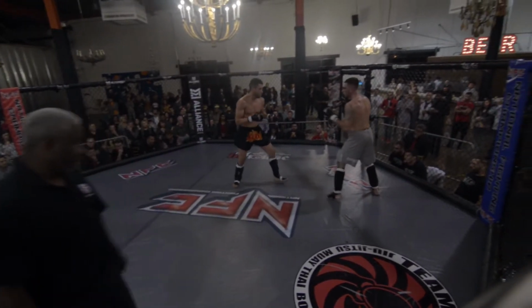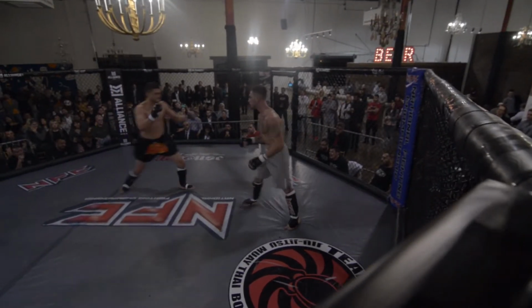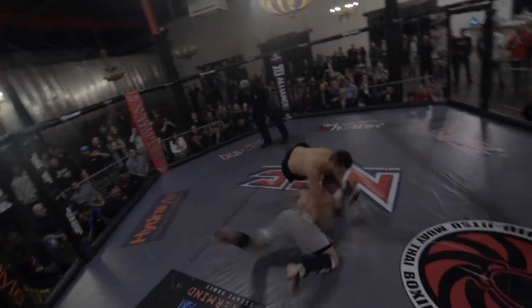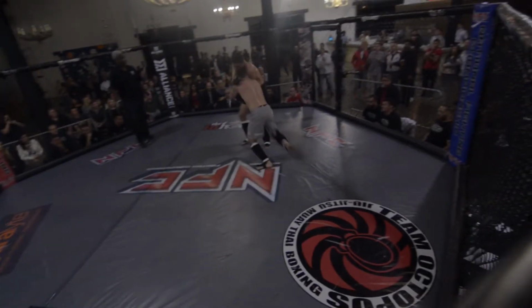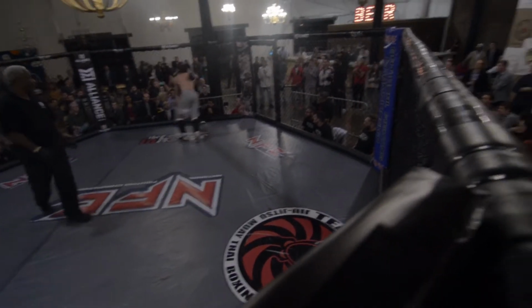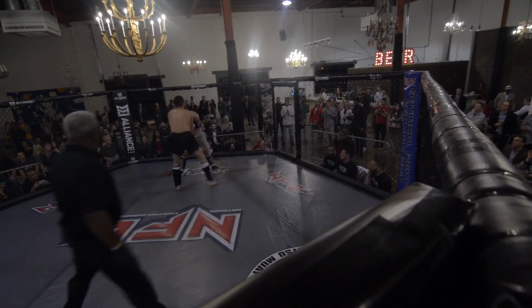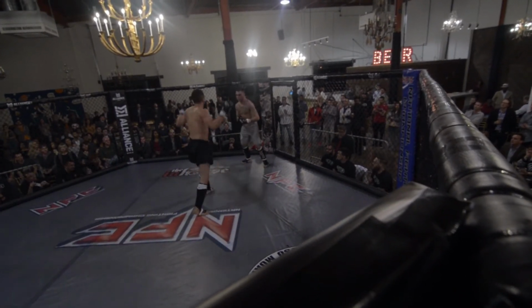Jesse is earning a lot of respect from everybody in this room tonight, because he is showing a lot of heart here. He's taking some big shots, but he keeps coming forward, keeps shooting forward, and he might just have something here now, pinning Jesus up against the cage. Look at the double unders. Look how he turns the corner. And look at that big knee from Jesus.